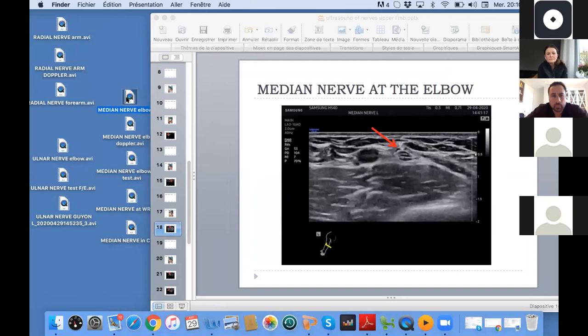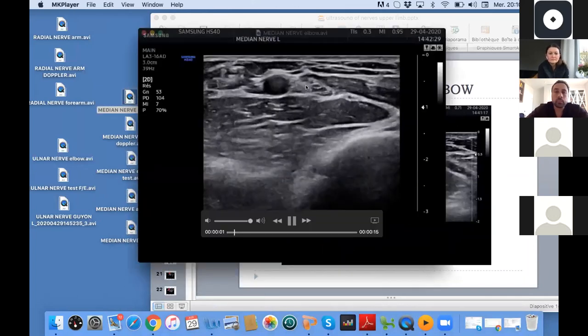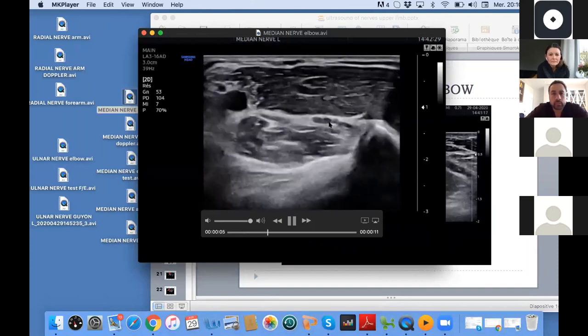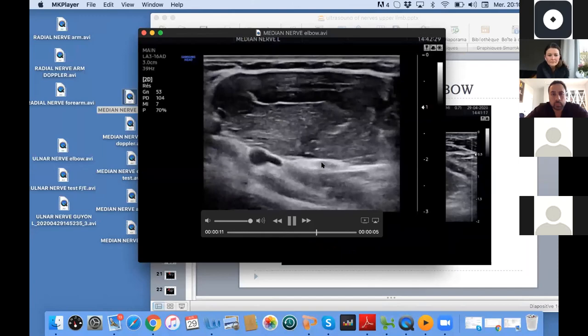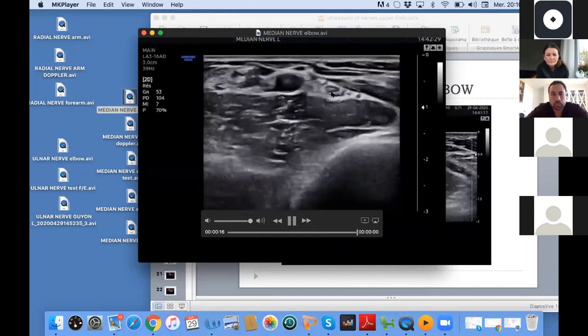So I will show you under ultrasound. This is the artery here, and this is the median nerve, brachialis, pronator teres muscle, and this is the median nerve distally and proximally. Okay, and you can see it, the pronator teres and the brachialis. Just as Jean-Paul told about that.